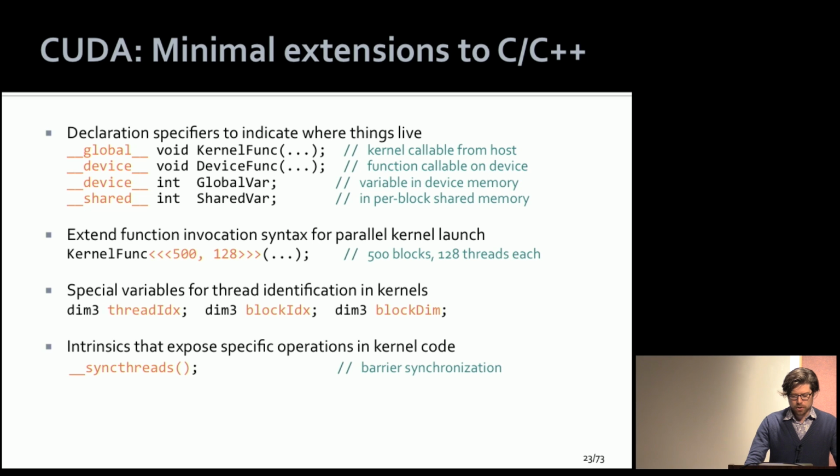Okay, so CUDA has minimal extensions to C++. First of all, we have a global function, which is a kernel that's callable from the host. So this is a thing that you can launch with that triple chevron parallel kernel launch. We have device functions, which are functions that are callable on the device. So you don't have to write all of your code in one big function that gets launched. You can use basic software engineering principles to break up your work into small functions and call them from the device. And you just need to indicate that that function runs on the device with this little device decorator.